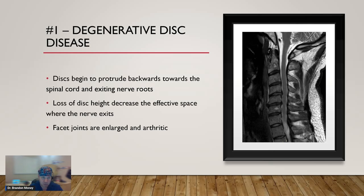And so that will decrease the effective space where the nerve exits off the spinal cord and ultimately will go to its destination. In addition, we can get facet joints that are enlarged and arthritic. That can certainly be a source of pain as well. And we know that there's a significant portion of the population that's never had any neck pain. They're walking around, they have degenerative disc disease, and they don't even know it.